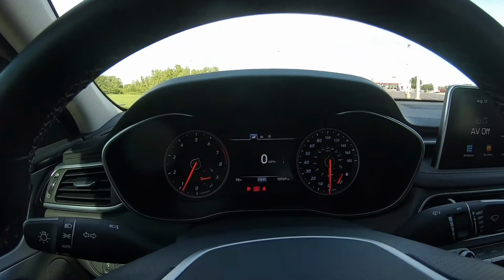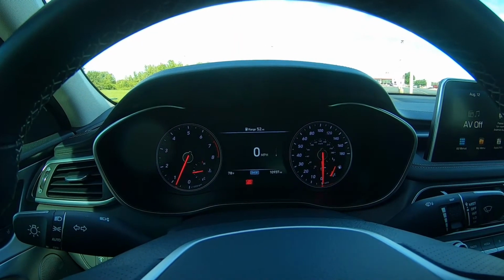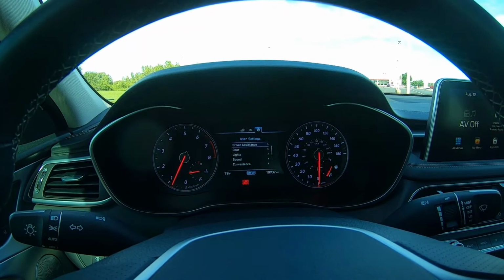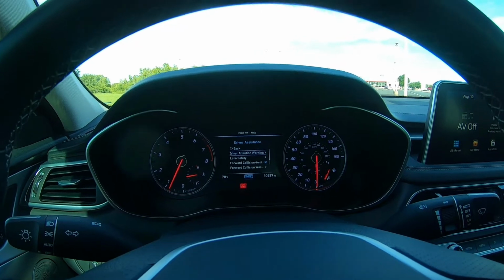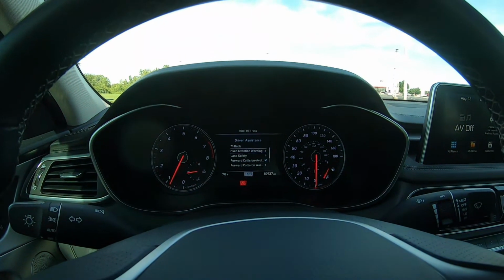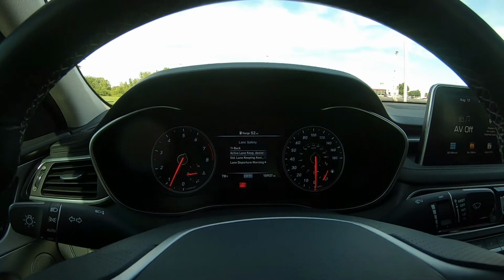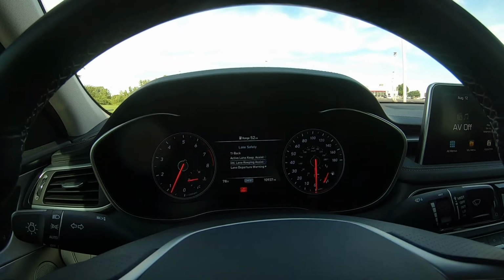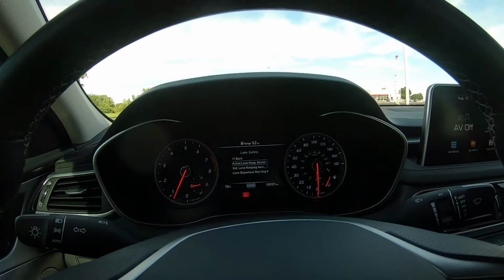Does its little system check, and bam, bam, analog gauges, and just a little small screen in the middle that shows you just a little bit of what you need to know. Brings us to the next point. You can talk about some of the safety features that you get. You get your driver attention warning. You can click on lane safety. You've got active lane keep assist, standard lane keep assist, and lane departure warning. So it does have all of that. So pretty good tech, I would say, in my personal opinion.